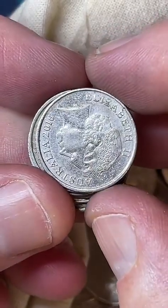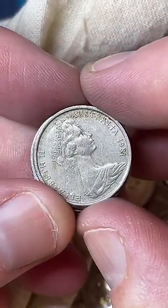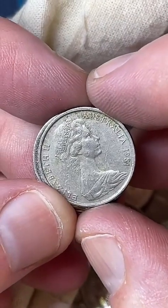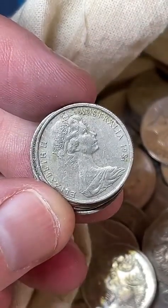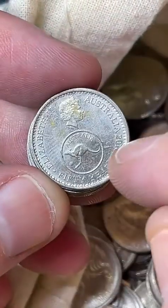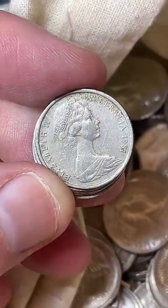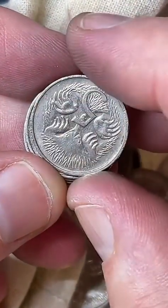Very hard to find a 5-cent changeover coin. Yeah, they are pretty tough to find. So the mintage figures on the changeover coin, that one, where did I, didn't I drop it in the bag? Yeah, I did. So this one right here, 4.8 million of those minted, so they're pretty hard to find, like someone's saying in the comments there.